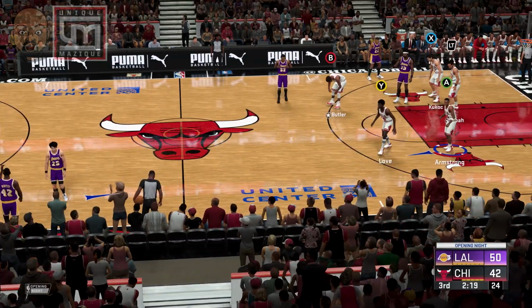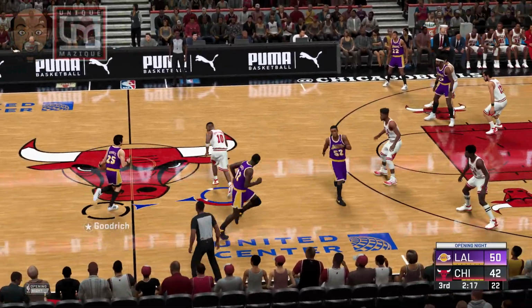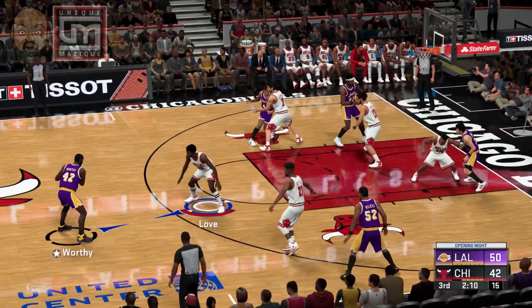Chicago making some changes. Love checked in for Grant. And it's Kukoc in for Luol Deng. The Lakers also changing it up. Chamberlain's checked in for O'Neal. And it's Goodrich in for Scott.